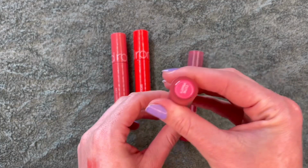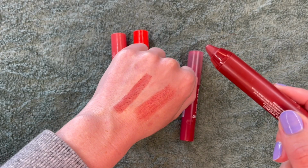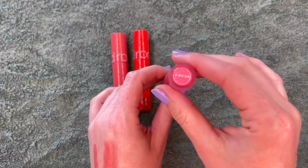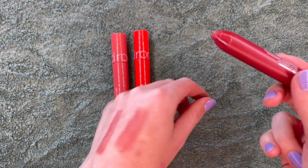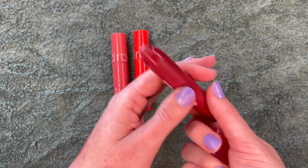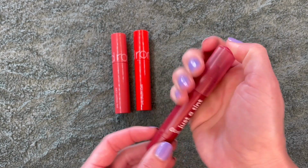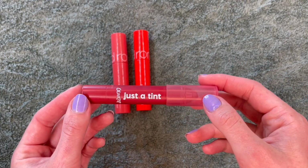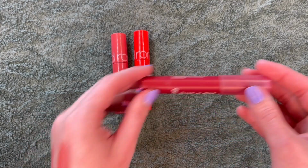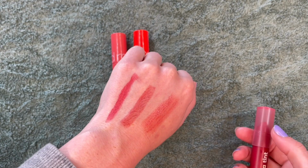Same with these two. This is in the shade Cutie Fruity. Again, one swipe is insanely pigmented, and I just don't want that. And then the shade Agogo is the most pigmented out of all of them. It's not a tint product. I was expecting these to be a better version of the Clinique Chubby Stick lip things. But yeah, these are just crazy pigmented, and because they're so thin and slippery, it's just a disaster.